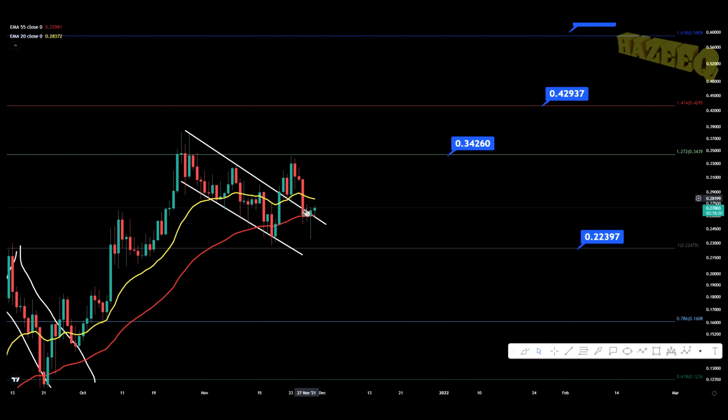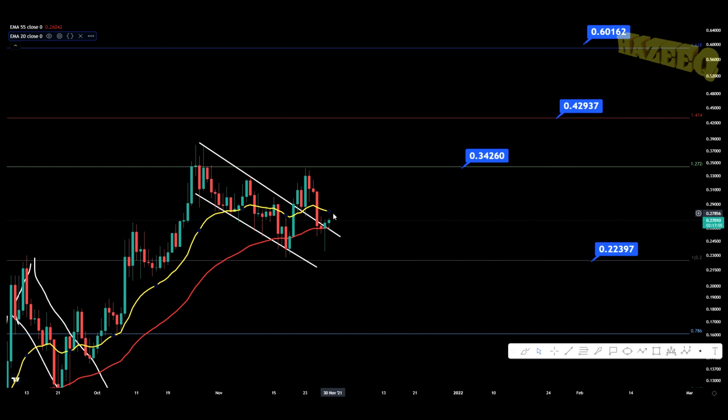Now we are in between the EMAs, so when we are in between the EMAs or below the 55 EMA, which is the red line, I typically start buying and dollar cost averaging, because once you're above the 20 EMA, you're in an uptrend. Once you're below the 55 EMA, you're in a downtrend because the 20 EMA gets dragged down to the price, and the price is below the 55. That causes the bearish cross to occur. And as we all know, the bearish cross is the precursor to a downtrend.